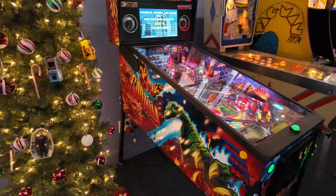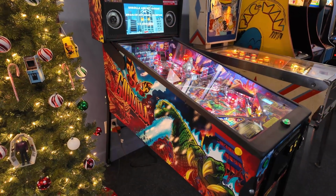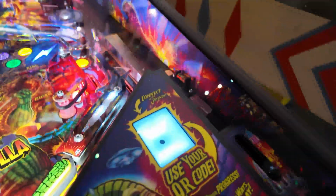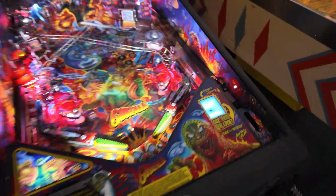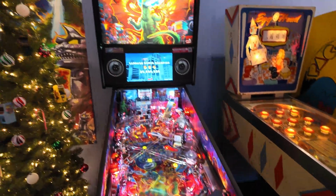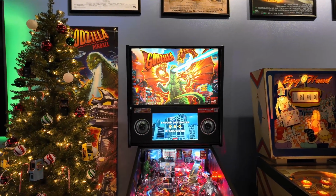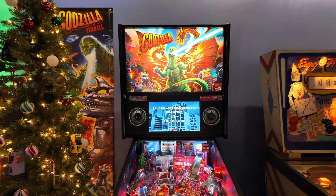Stern has an online service called Insider Connect that allows players to sign into the machine using a QR code reader on the front of the machine here. So you basically can scan a QR code from your phone, and then the machine will save your high scores and achievements, and then they'll show up on the Stern leaderboards.